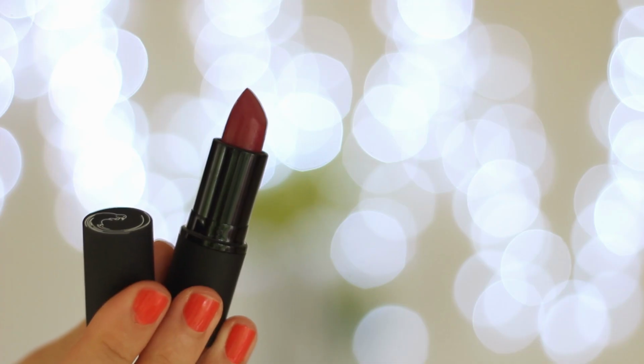So now onto the beauty box. We have a lot of lipsticks to show you. So we'll start with one of our highlights from the beauty box. This is a lipstick brand that we'd never considered trying before, but now that we have, we're obsessed. It is the Antipodes lipsticks.